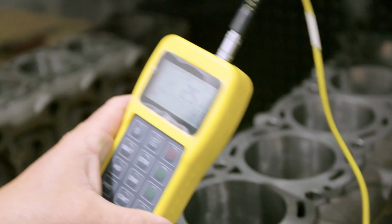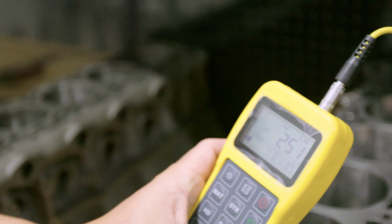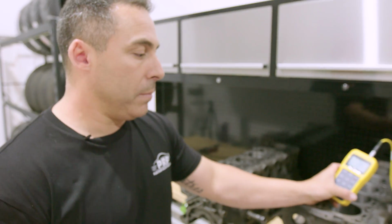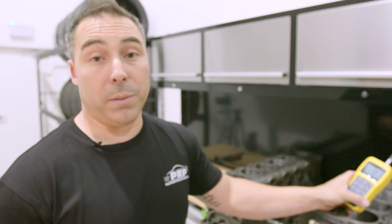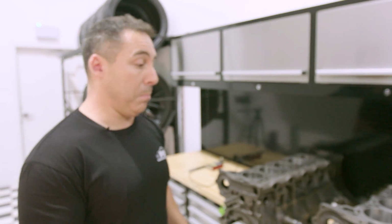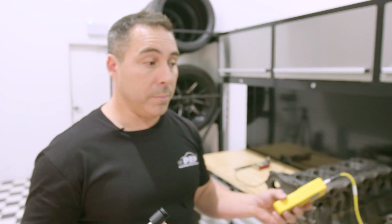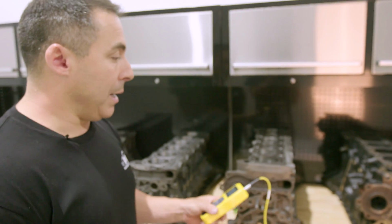Okay, average of those 5, 251. So I'd say that's average or slightly above average for a 23U RB25 block. In this particular case, it tested up better than our 05U. Luck of the draw. Next one up is an RB30.